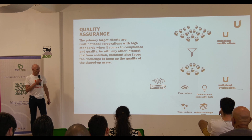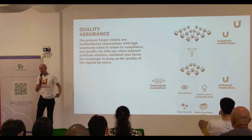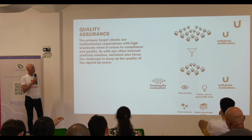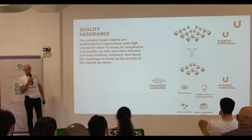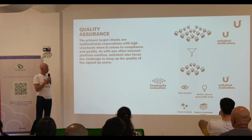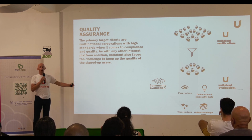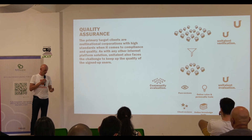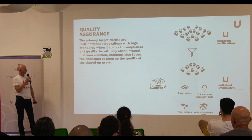Of course, as we are working with high-skilled freelancers, and we have to guarantee this to the customers, we have to do a certain quality assurance of the freelancer. Unitalent is for everybody, but the quality should be good. Later on, the freelancer quality will be judged by the community on a day-to-day basis.